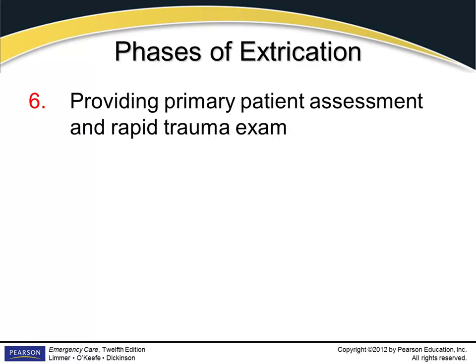All right. Six, providing primary patient assessment and rapid trauma exam. We do a trauma exam here. Everybody's done a trauma assessment here. It's nice because we're in the middle of a room and can let the patient out. Check your PMS. How are you going to check your PMS if the foot's tied up around the gas pedal? It's tough. But look, you ain't got nothing else better to do. She ain't going nowhere. He ain't going nowhere. So you can do the best that you can. All right? Obviously, we can't assess the back too much. But you can ask him about it. You can't assess the rear end, the back of the legs too much because they're sitting.